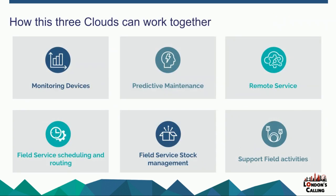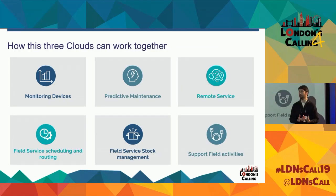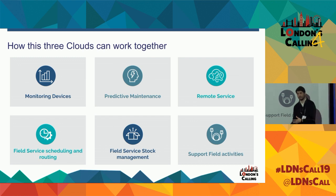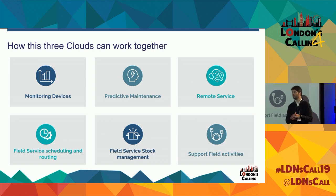Okay, so we're not going to deep dive into all of this, of course, but here are a few examples of real situations where all of these clouds are helping our customers do their job. Monitoring devices and remote services is very important. We are able to monitor everything that is happening on our customers' devices, and remotely do actions from Salesforce. Predictive maintenance: with Field Service Lightning and Salesforce IoT, we are able to predict cases and actually create those cases automatically. And then field service scheduling and routing, field service stock management, and support for the activities that the field agent is doing on site.